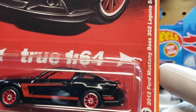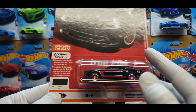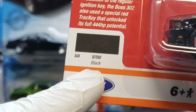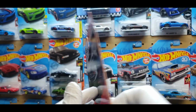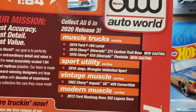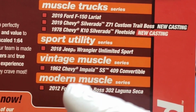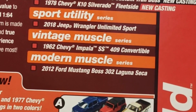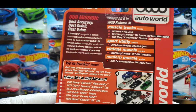But this is the 2012 Mustang Boss 302 Laguna Seca in black. As you can see right here, there's a paint code UA9700, and it is black. This is release 3 of version A. On the back right here, you can see what is in this 2020 release. You got the Muscle Truck series, you got the Sports Utility, which is only the Jeep Wrangler, the Vintage Muscle, which is the 62 Impala, and of course the Modern Muscle, which is this Boss Laguna Seca.